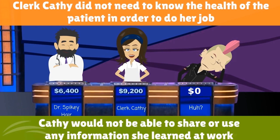Although Clerk Kathy's intentions may be genuine, she would be in breach of the Prairie Mountain Health confidentiality policy, which states that confidential information, oral or recorded in any form, that is obtained, handled, learned, heard, or viewed in the course of their work or association with Prairie Mountain Health must remain confidential. This is in the PMH confidentiality policy that you will be required to review in your next stage of orientation to your specific department.